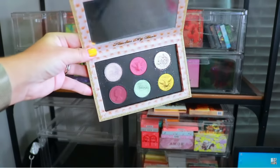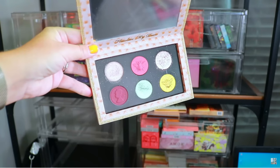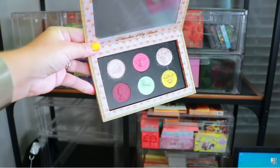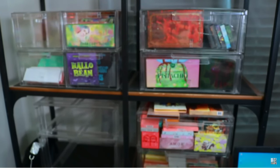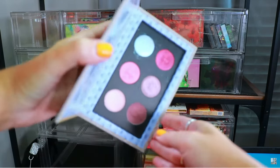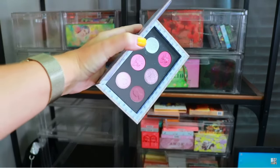Up next, we do have the Pat McGrath. This is their Bridgerton volume 2. My husband gets so mad the way I say it. He says I always say it wrong, but I don't mean to. I'm gonna hold on to this one because it is limited edition. Same with this palette because it was limited edition, so we're gonna hold on to the first one as well.